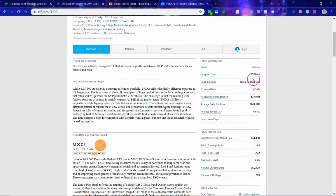But here are some details. Expense ratio 0.39%.